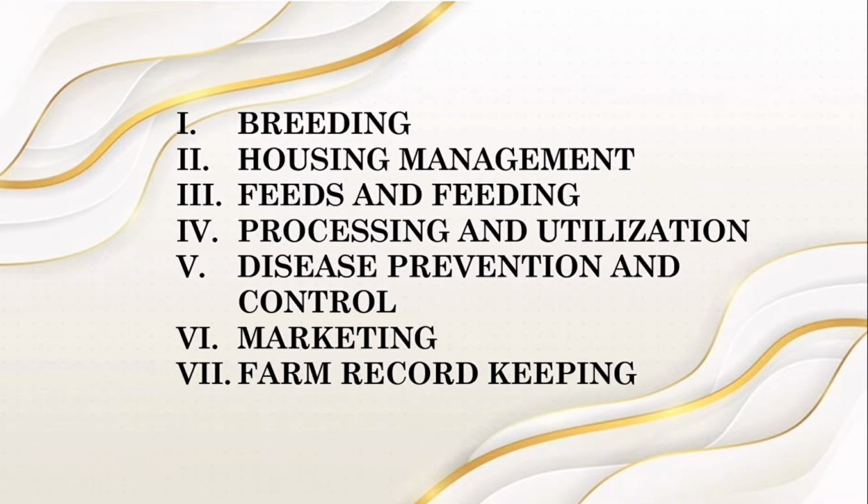So, we have here our topics. First, we have breeding, which is the first thing we should understand in this report. We've got a lot of subtopics about this, so better listen. Next, we have housing management, feeds and feeding, processing and utilization, and of course disease prevention and control, which is very important, or we should say paramount in this report. Marketing, and lastly we have farm record keeping.